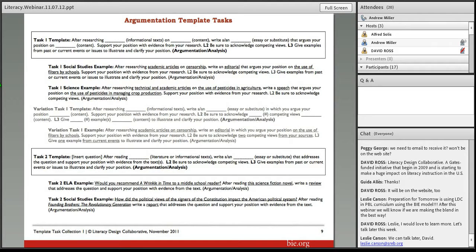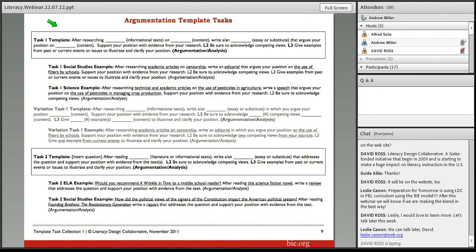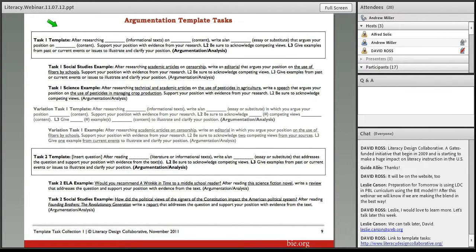And I'm going to read it to you in case you can't see, but here in template task 1, and there's many of these template tasks that you can look at. It says after researching blank, and you get to fill that in, right? So in this case, it says after researching an informational text on, and again, the content is open, write an essay, or you can substitute another writing component that argues a position of, and you insert that there, and then support your position with evidence and research.